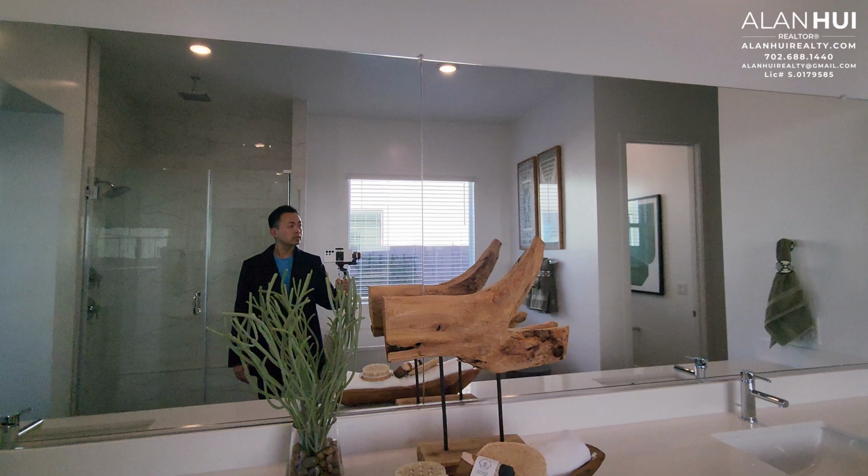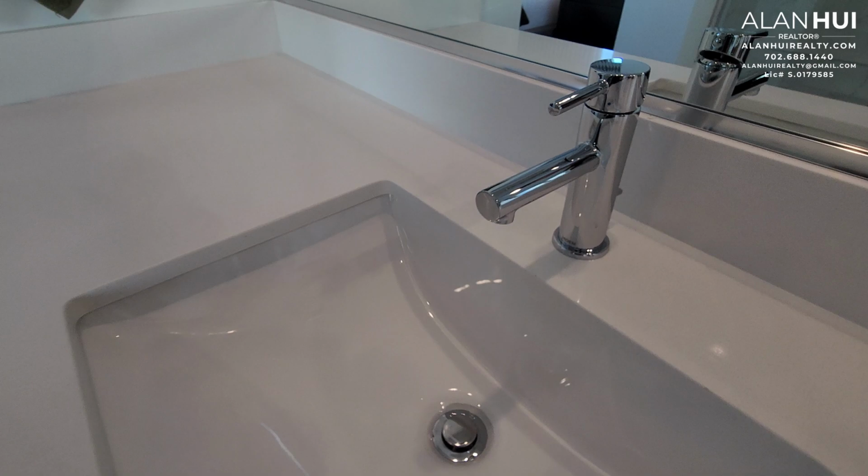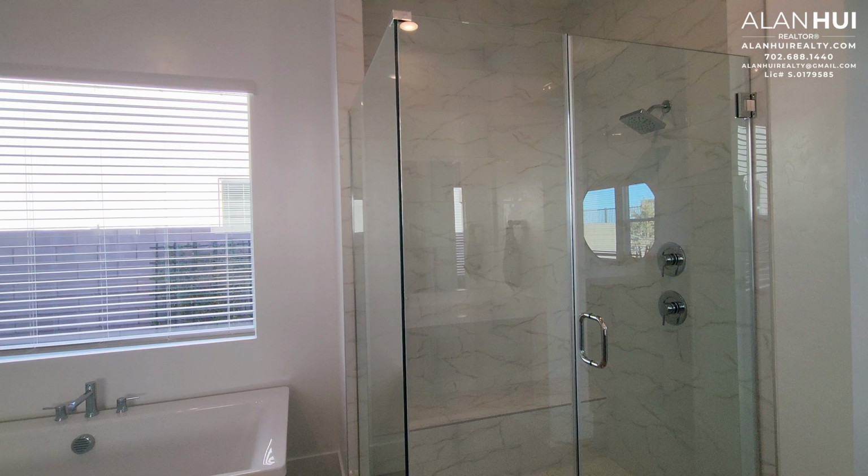The owner's bathroom will have a wall-to-wall vanity mirror, but it does not go all the way to the ceiling, with the same Moen faucets with the chrome finish as the other bathrooms, the same white quartz countertop. The owner's bathroom also features a stand-up shower, as well as a freestanding tub.